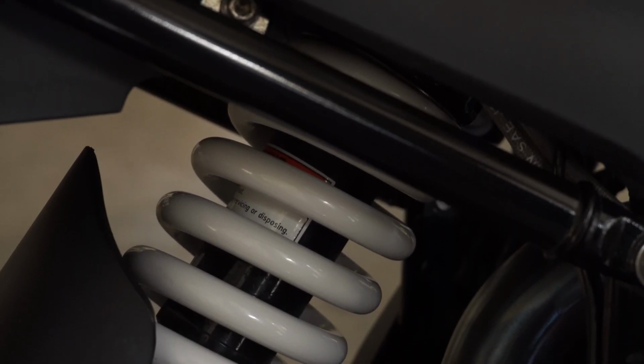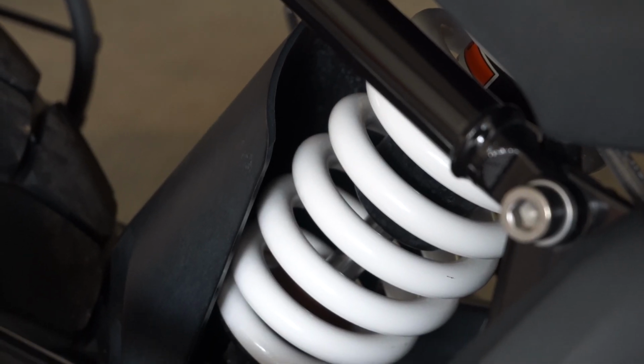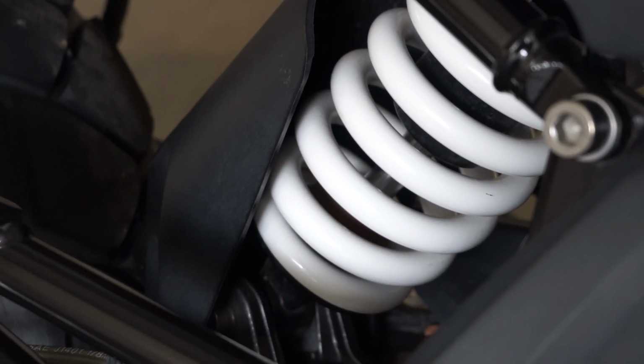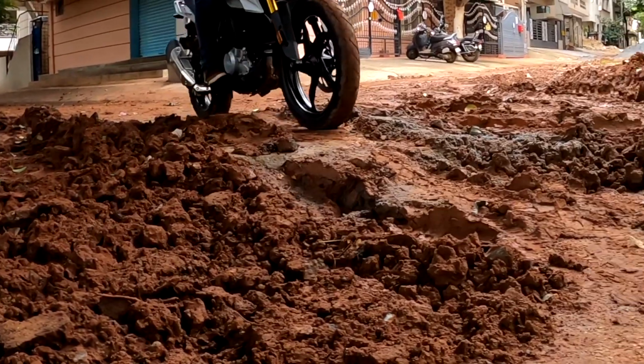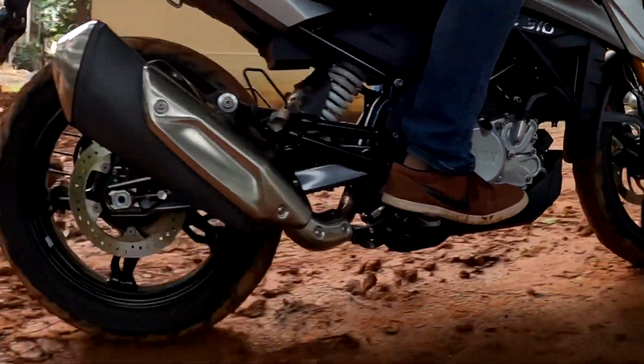Even the rear suspension is a monoshock. It can be adjusted, obviously, but the front is again not adjustable, unfortunately. No issues. I think it really does a great job. For my liking, it's fine. So it suits most of the humps and bumps because it's supposed to. It's an adventure tourer. It does a pretty good job.